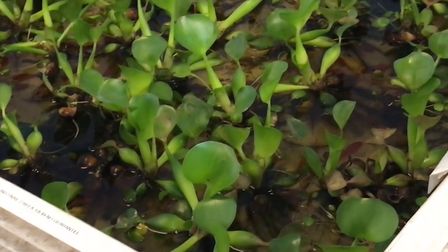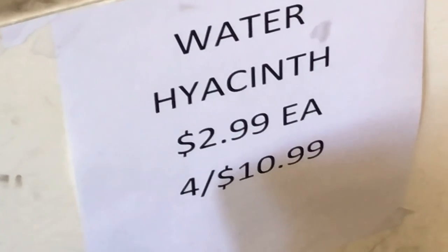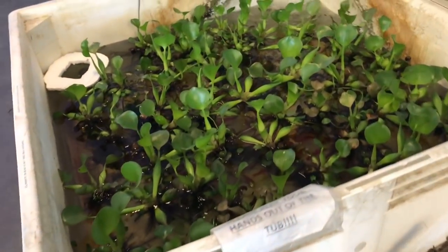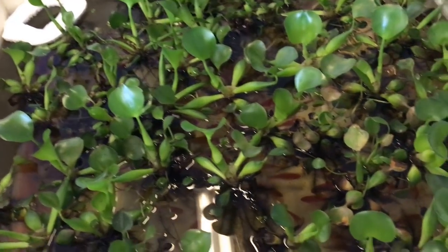Oh, check this out. They even have some tubs full of water hyacinth. Maybe we'll pick up some water hyacinth for Tiki Falls. How much is it? Oh, $2.99 each? Four for $11? That's not bad. Okay, maybe we'll get some of these. Let's see if any of these look like they're blooming. Ooh, I can see some fish down there too.